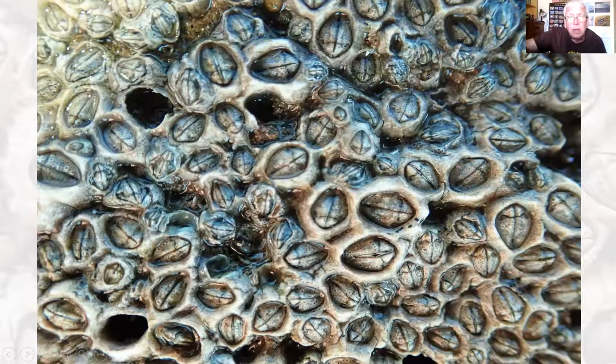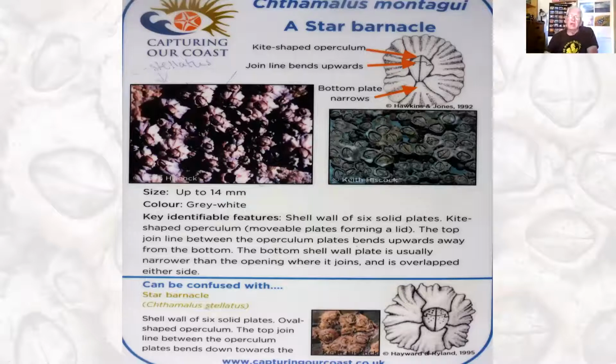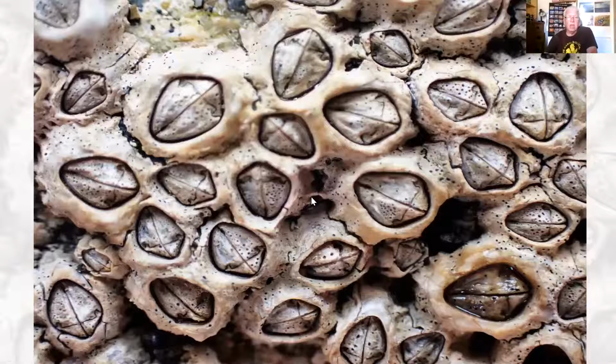Now we go on to the montagui, which are similar. Just to reiterate, the operculum is kite-shaped, the line goes across and doesn't dip, and they have a narrow bottom plate, as it says there. This is a picture I took this week. These are nearly all montagui. Again, the plates have gone, they've become completely eroded, so the only way I would identify these barnacles is to look at the suture line, which you can see on these goes straight across.